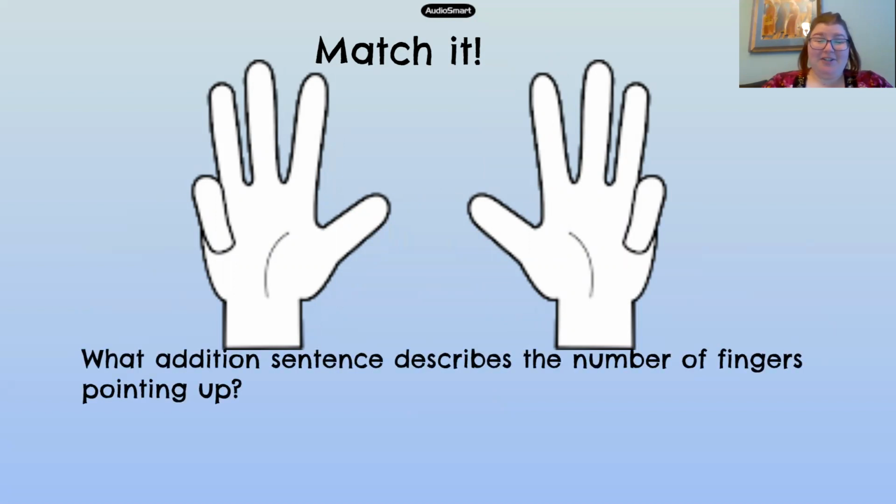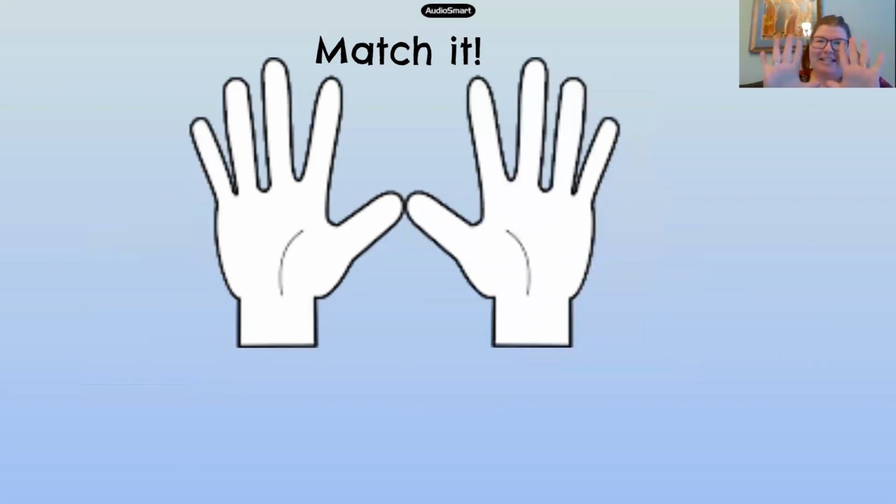What addition sentence describes the number of fingers that are pointing up now? You're probably thinking, Miss Jones, this is getting way too easy for me. I'm so smart, I got this. It's 4 plus 4 equals 8. And you are correct. Our last one. Match it.